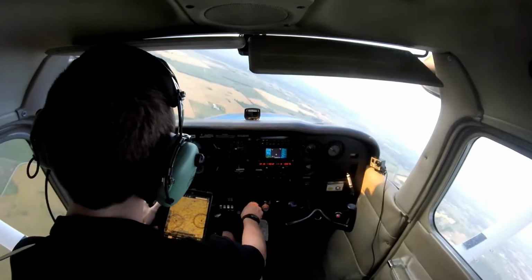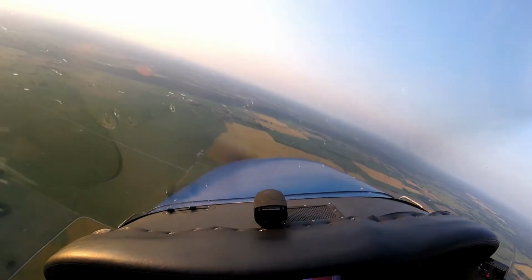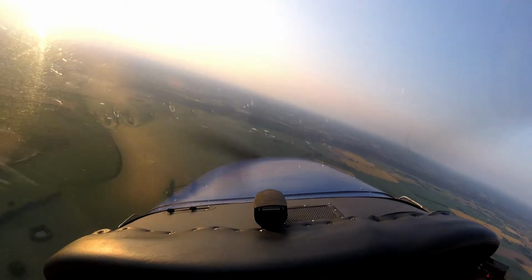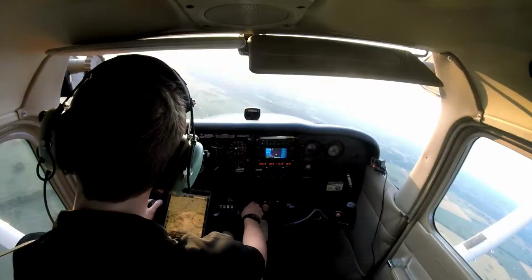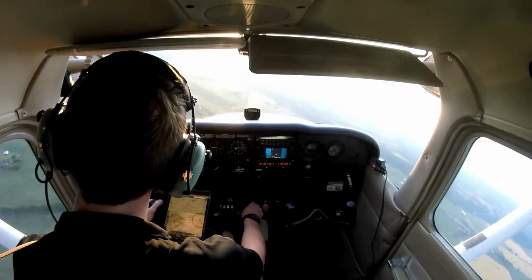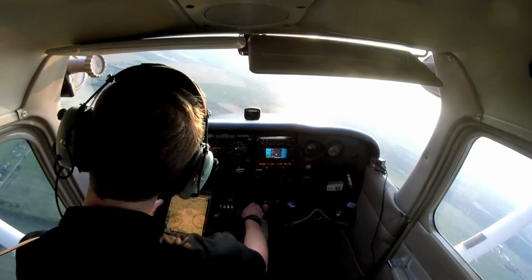Here we are at 30 degrees. We're doing about 1,000 feet per minute. We're at 90 knots. Pitch that nose up a little bit more. Don't want to exceed 90. We're descending. Pretty good. Power's almost to idle. Carb heat is on.